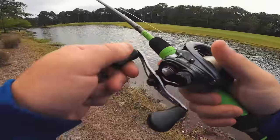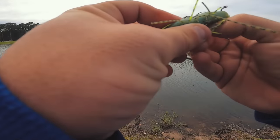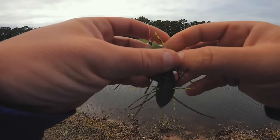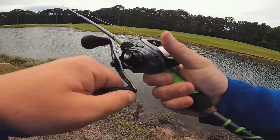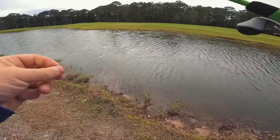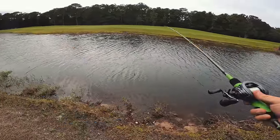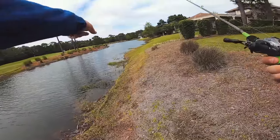Oh. I just got annihilated right there. I just got absolutely destroyed right there. I don't know if I'm crazy and setting the hook on a stick, but I keep feeling like I'm getting bites, right off this little point right here.